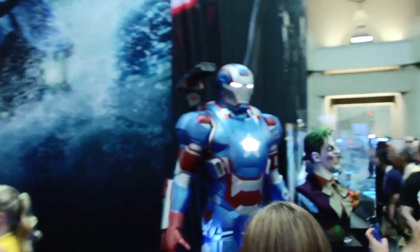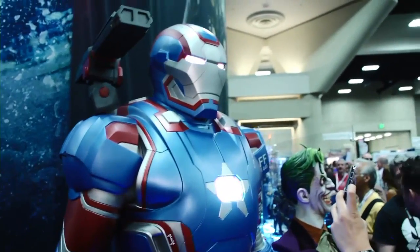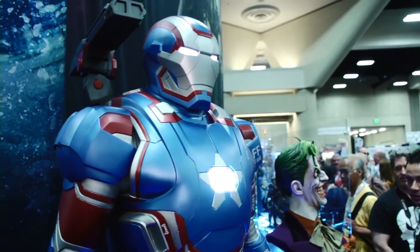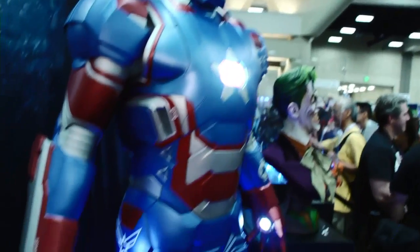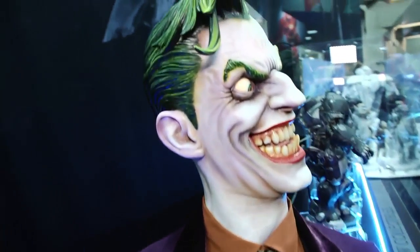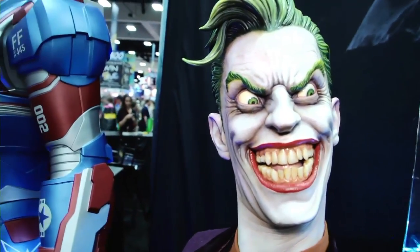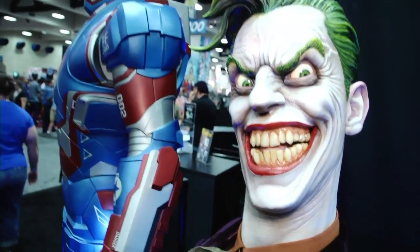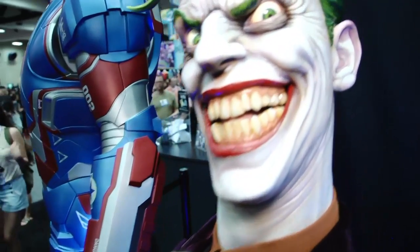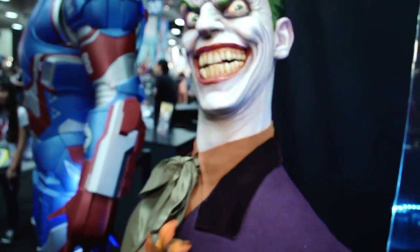Iron Man. Life-size Iron Man. America. That's looking pretty sweet, dude. Joker right beside him. Life-size bust. Let's take a look at the Joker. There's no Heath Ledger Joker, I'll tell you that. But still, that much more menacing. God dang. Brush your teeth, dude. Come on, man. You're on the show floor, bro. You want to make yourself look presentable. I'm not here to critique your hygiene, but man, your teeth be yellow. You gotta stop drinking so much coffee.